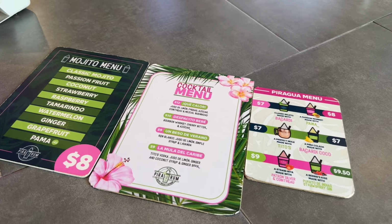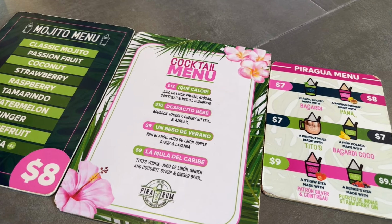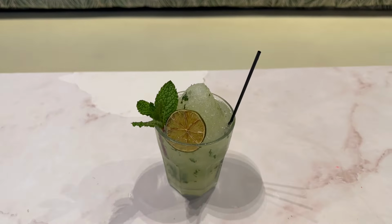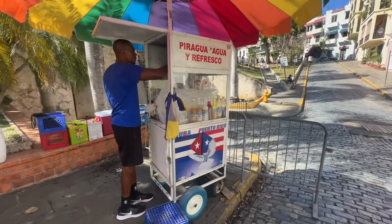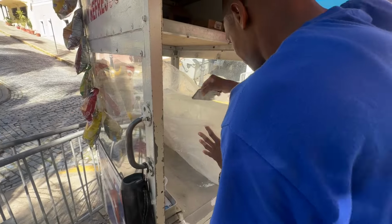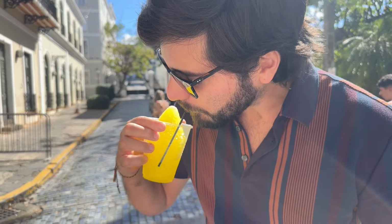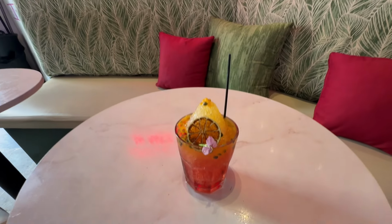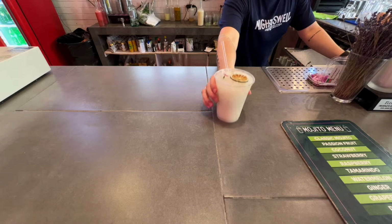At Pira Rum, you'll be able to find many delicious cocktails turned into piraguas, such as mojitos, piña coladas, and passion fruit cocktails. Around Old San Juan, you'll find many colorful piragüeros that use traditional methods, tools, and ingredients to make piraguas. However, I highly recommend passing by Pira Rum for a contemporary and distinctive approach to a traditional Puerto Rican food. And once you're there, you might also want to try their delicious mojitos.